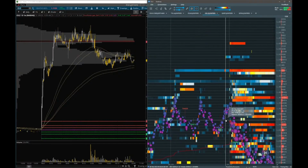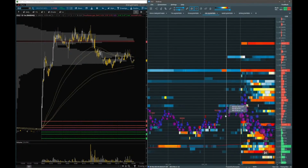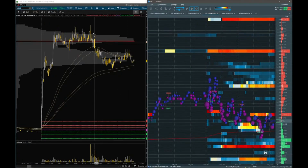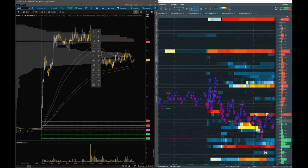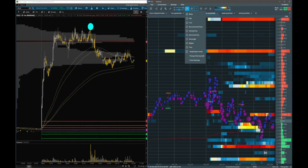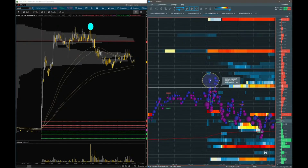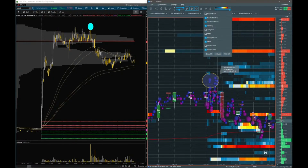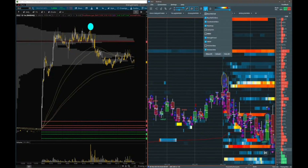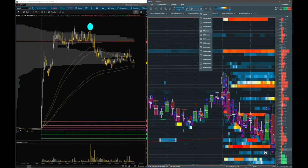This is Bookmap at the open, 9:30. You can see there was liquidity on this bar, right? So very high liquidity here. Major bull trap again over here on Bookmap. We can see major bull trap again. We can put also over here a candlestick so you can see this. And I'm going to put over here 1 minute bars.